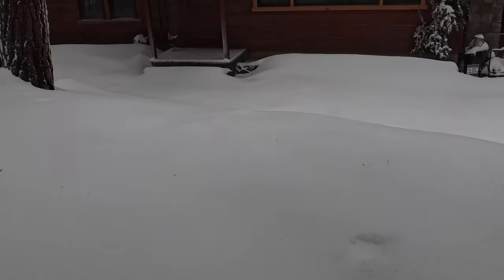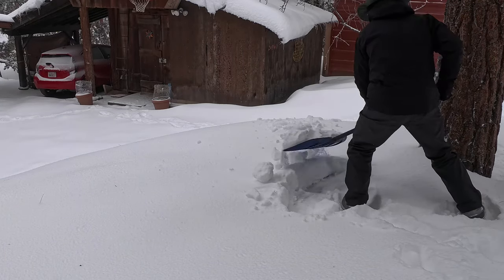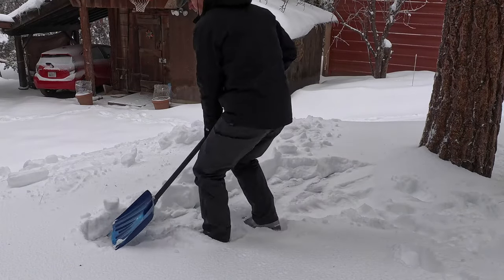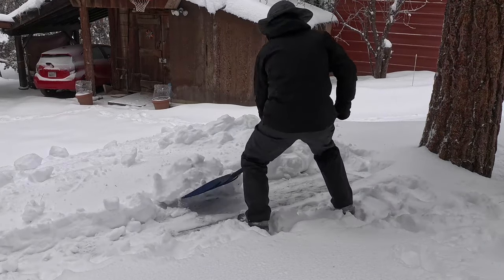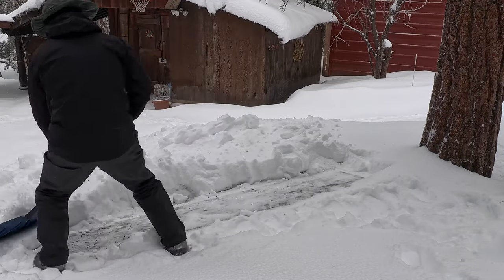Actually, the first thing I do is clear some snow. There's a buried wood bench right here. Then I put out some bird seed. And yes, my back did get sore at the end of the day, even after I did some exercises and back stretches beforehand.